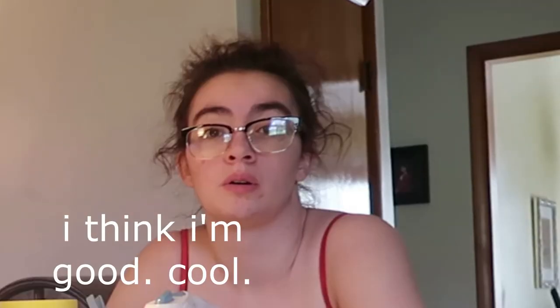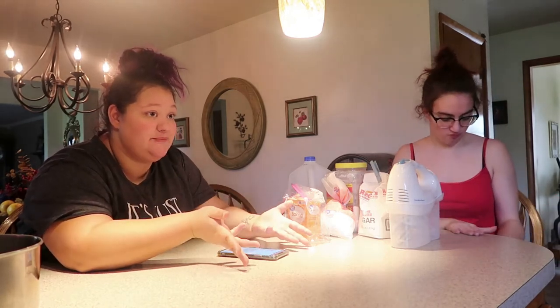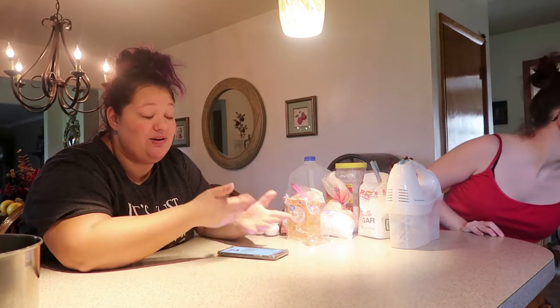Well, we're gonna try. It actually does say that we needed a jelly roll pan. We don't have one of those, but what we do have is a baking sheet that is the same size. So we're gonna try. We don't know how well it's gonna work out, but we're gonna try, and it's gonna be great.